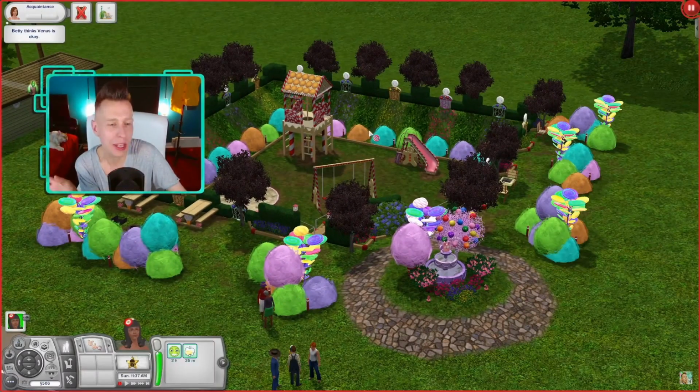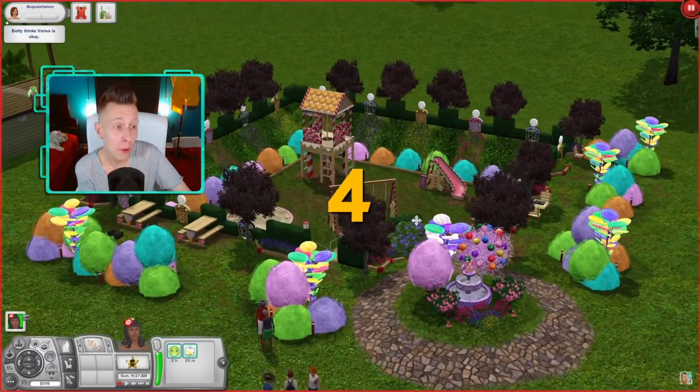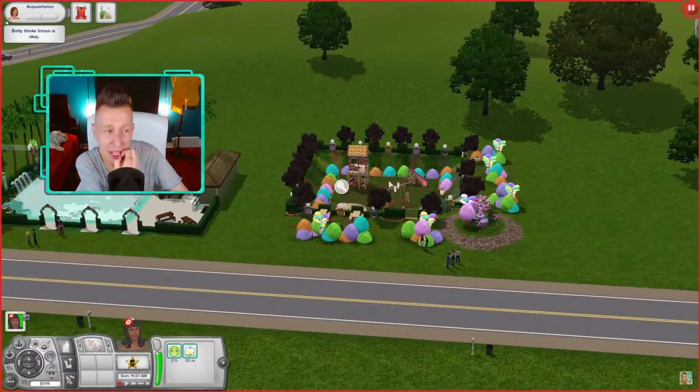When it comes to content though, it's clear that Katy Perry Sweet Treats is much more aligned with a stuff pack than, say, an expansion pack. It doesn't come with a new world, new gameplay, or really anything to do other than decorate Riverview with cupcakes and fluorescent landscaping.